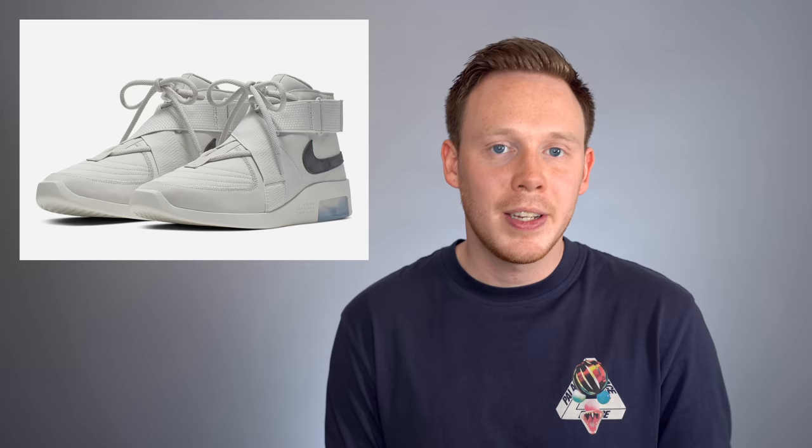As with the moccasin, the 180 will definitely be limited and definitely be hard to get because of the hype. So of course, the Nike Air Fear of God 180 is definitely gonna sell out.